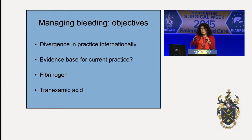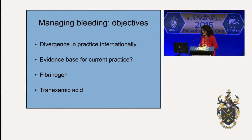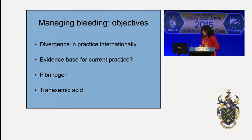So I want to cover a few areas about managing bleeding. I cannot possibly talk about surgical hemostasis. What I want to talk about is the management of hemostatic problems. I want to tell you about the divergence in international practice, the current evidence base for managing hemostasis, particularly concentrating on fibrinogen and tranexamic acid.